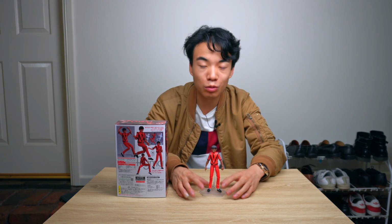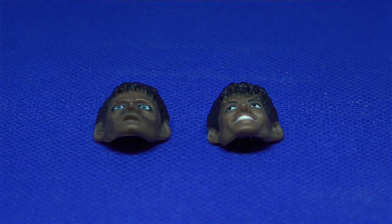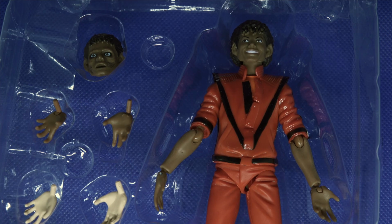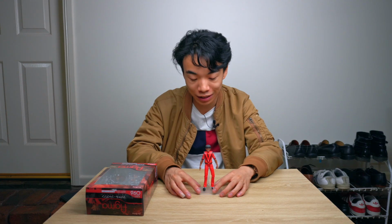This kit not only comes with the figure, but it comes with a stand, which includes different types of hands, different sets of faces, as well as other hands that you can put on your Figma figures. I don't own any Figma figures. I only collect Michael Jackson figures. However, if you want to do a figurine dance, you can put those hands on the other Figma figures. That's a tongue twister, Figma figures.